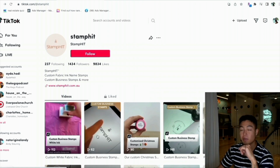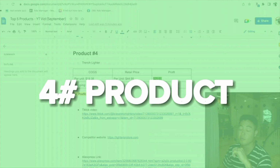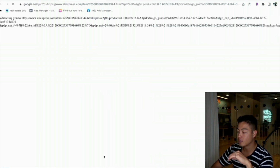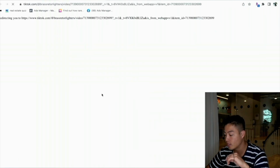But yeah, that's pretty much it for product number 3. Let's go on to number 4. All right, so product number 4 is a trench lighter, and you can actually expand upon different types of lighters within this little niche. And so the first time I saw this, I was like, wow, this thing looks pretty damn cool, and the video is even cooler. So let's check out the video.